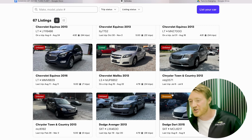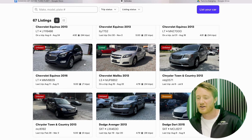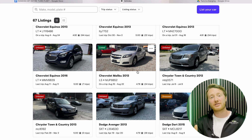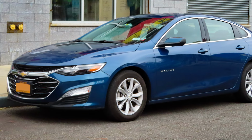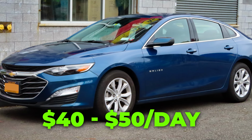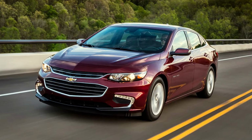All right. We got a Chevy Malibu 2013. I talked enough about the Equinoxes. The Chevy Malibu 2013, I rate that an A. This car, since I put it on the platform, has gone on the longest trips out of any vehicle I have. People rent this thing for a month or more at a time. No maintenance issues yet. The car is booked completely out, and it still rents for a fair amount at around $40 to $50 a day. So absolute winner. I'm going to source more of these in the future, but this car has served me very well. I put it on at the beginning of the year, and it is one of my top earning cars just because of how often it is booked. There's something about the Malibu that people love.